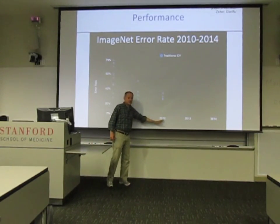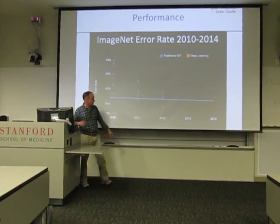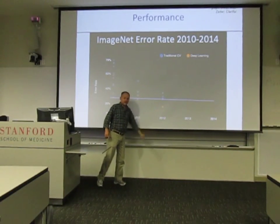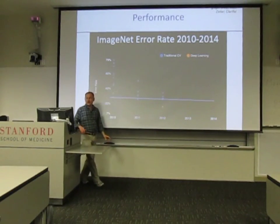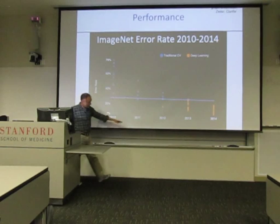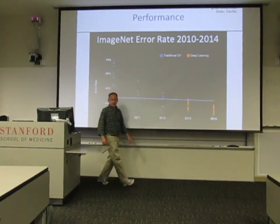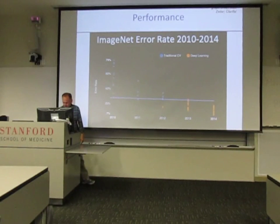And in 2012, this paper of Alex Krizhevsky came along with this neural network. It was inspired by basically the brain's architecture, and that put a dot there. Okay? And that's what got everybody's heads turned, saying, oh my gosh, this is something that has to be taken seriously, because it's outperforming us on our benchmarks. And since then, the deep nets have been steadily improving in performance. And so this really created a revolution in the field.